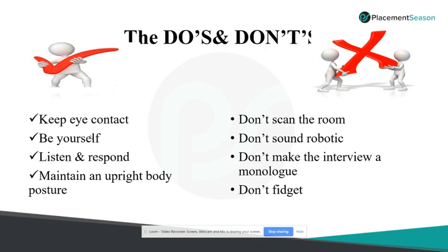Maintain an upright body posture. Sit straight but ensure you feel relaxed. Do not fidget with things around you. Do not fidget with your rings, your pen, your file, or your clothes. Fidgeting brings an appearance that you're nervous and less confident. Ensure you maintain a good body posture and carry yourself confidently.